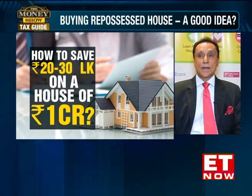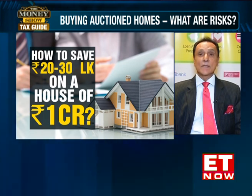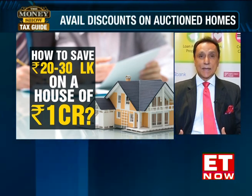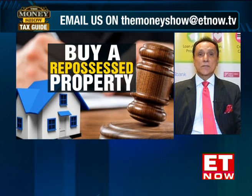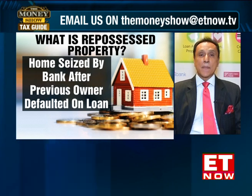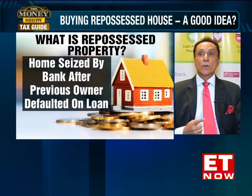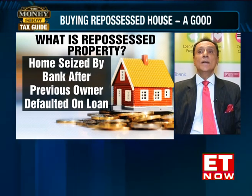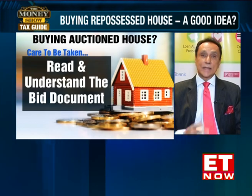You must always get hold of a good lawyer, because although the bank is the one auctioning the property, primarily because under the SARFAESI Act they are able to repossess and sell a property on which the owner has repeatedly defaulted on his EMIs. So the owner still is the owner of the property and not the bank. So you must be clear that the owner in the first instance had a clear title to the property. So you need to investigate that.